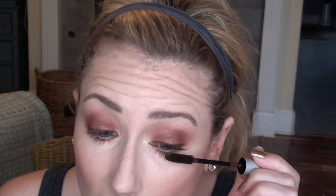It's just a really pretty, soft look. If a lot of mascara scares you, this is great stuff. And I don't know if you can tell in the camera, but I think it makes the color of my eyes really stand out, whatever the color that they are. That is up for debate.